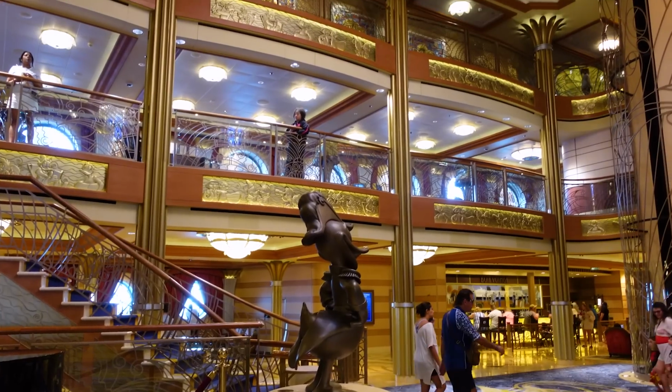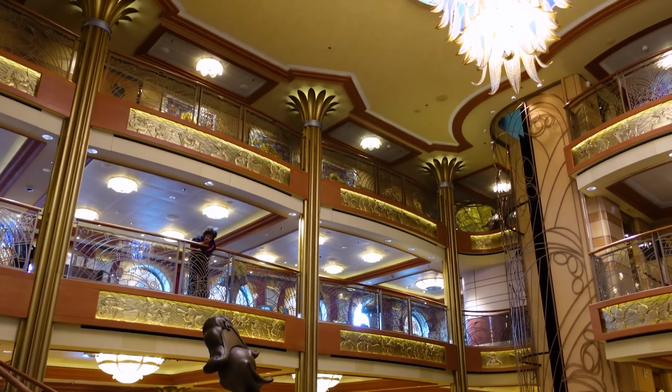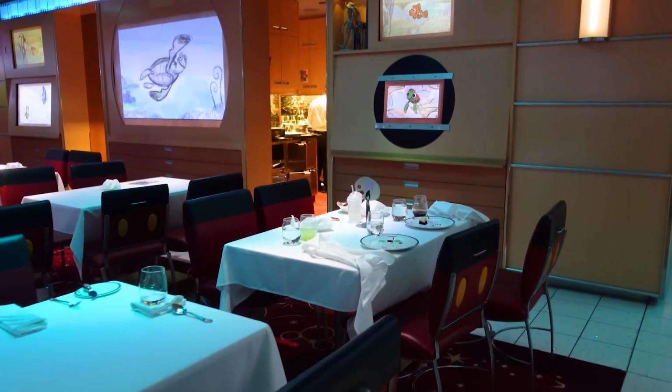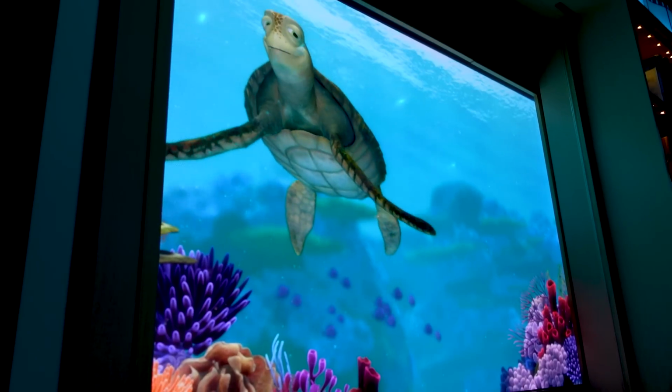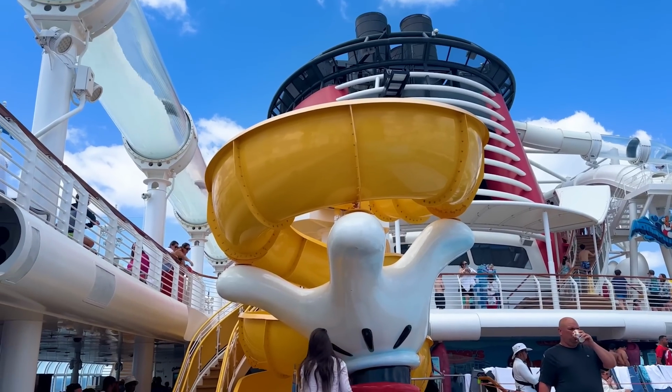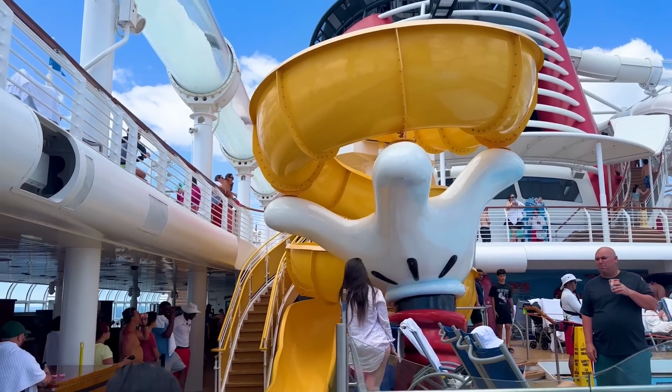Next up are the Dream and Fantasy, which are much larger than the Magic and Wonder. In fact, these ships brought out a ton of new innovations like Animator's Palette, where you could have a turtle talk with Crush-like experience around the restaurant, and of course, because these ships are bigger, you can have a much larger splash pad and a ton more pools on board.